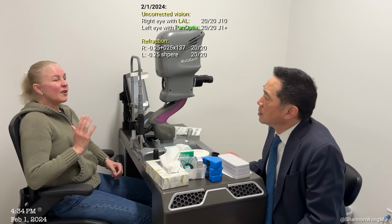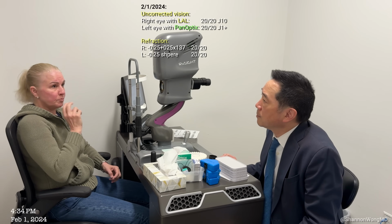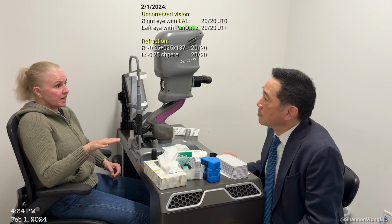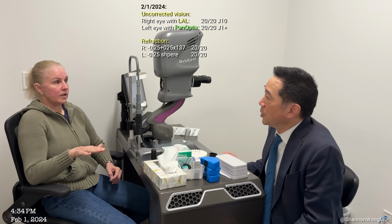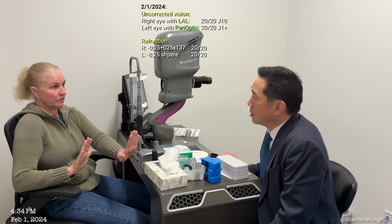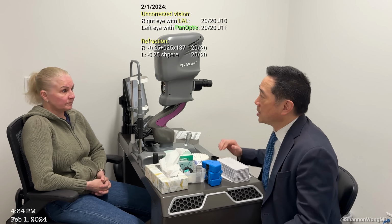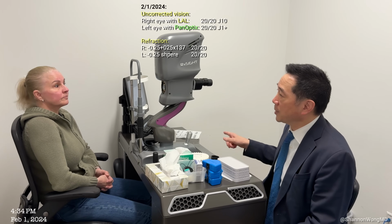I noticed that if I did close the LAL eye, I could see the little halos, but with both eyes open, did not appreciate halos at all, and my distance vision between the two of them was fantastic. I didn't feel that nauseous from the monovision at all. I'm actually very happy with it. So this combination, LAL right, PanOptix left, you're good. It works, yes, it works for me.